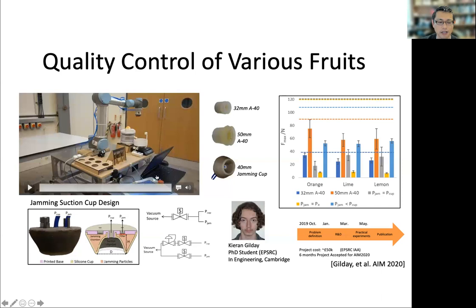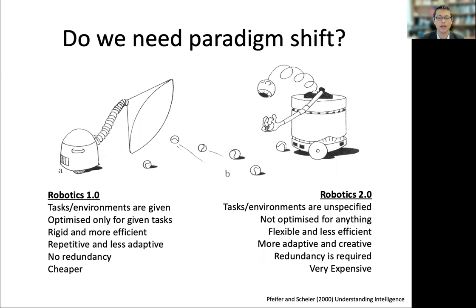So we have developed the jamming suction cup with a different kind of design. We apply a more careful model-based approach to do the universal gripper for optimizing the design for different kind of fruits. So this is another example of a good model-based approach, design optimization and control. So hopefully I give you a really interesting ideas of how we can apply a model-based soft robotics for different industry application. Lots of problems are left for the human laborers at the moment because our conventional rigid robots are not able to handle.